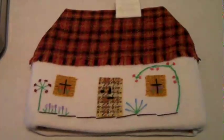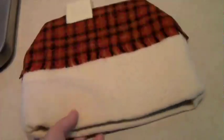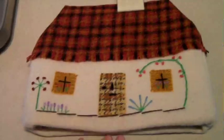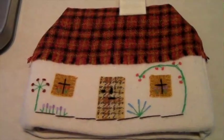Super cute, 100% wool, handmade, cozy. For a tea kettle. It's like a little cottage. Isn't it so cute? I love it. It's wool. It feels like it's made out of old scarves. It probably is. And it sold for $40.